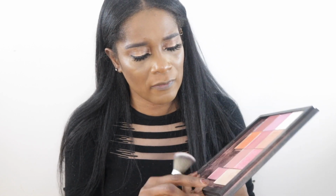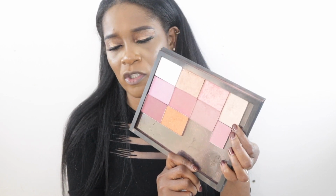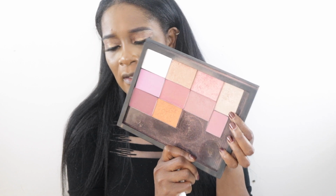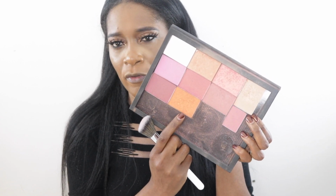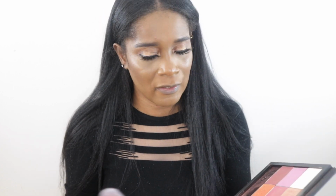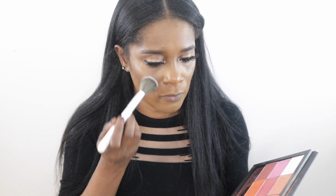And I'm gonna take, this is Jubilation, I think. I don't think it's Celebration. I think it's called Jubilation. This one right here, and this orange one right here. For the life of me, I cannot remember the name, but I'm definitely gonna look it up. So I'm gonna put Jubilation first, like right here.